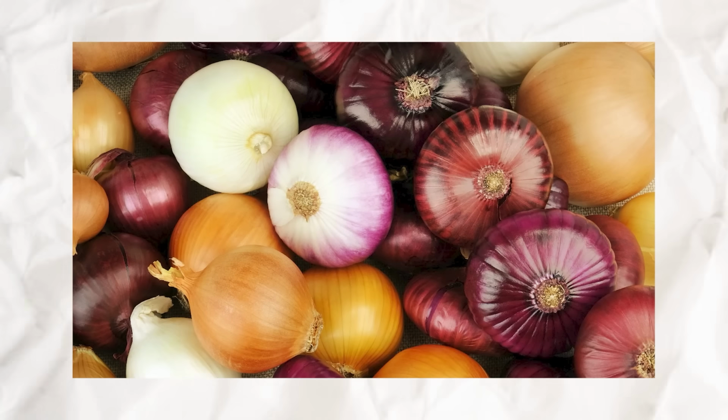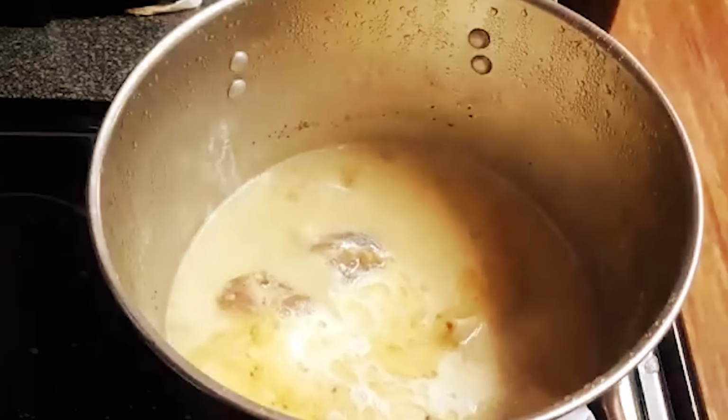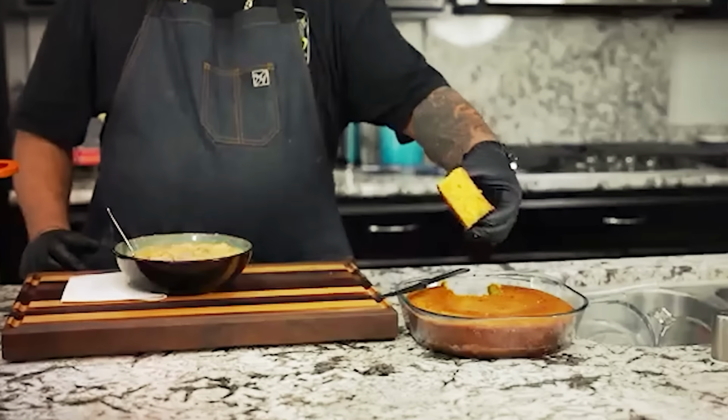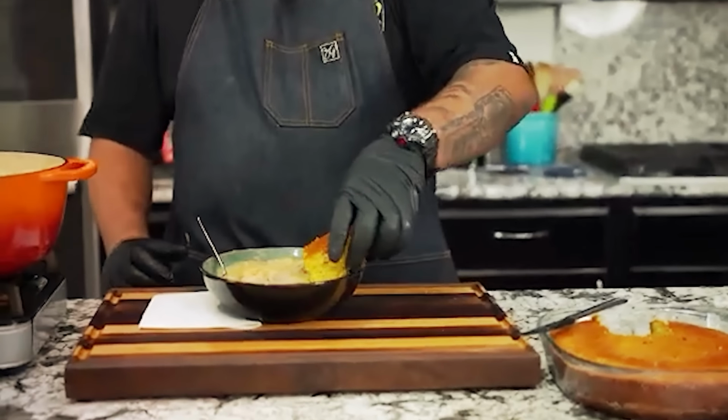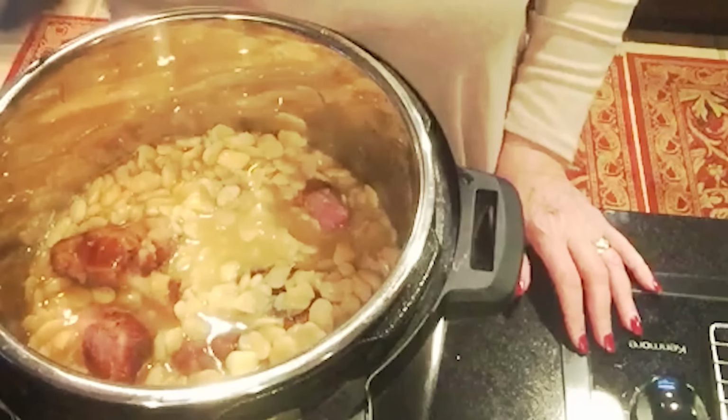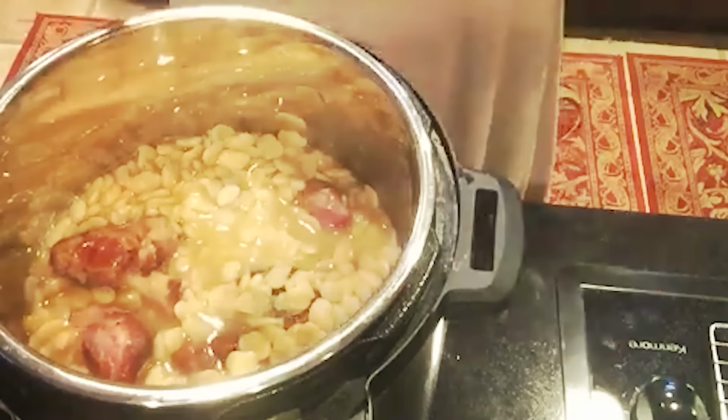Some cooks added onion, bay leaves, or a pinch of sugar to balance flavors, though purists let the ham and beans speak for themselves. The dish required time more than skill. Long, slow cooking was the only secret. Served in deep bowls with cornbread for soaking up the liquor, butter beans with ham hocks could anchor a meal or accompany the main roast.